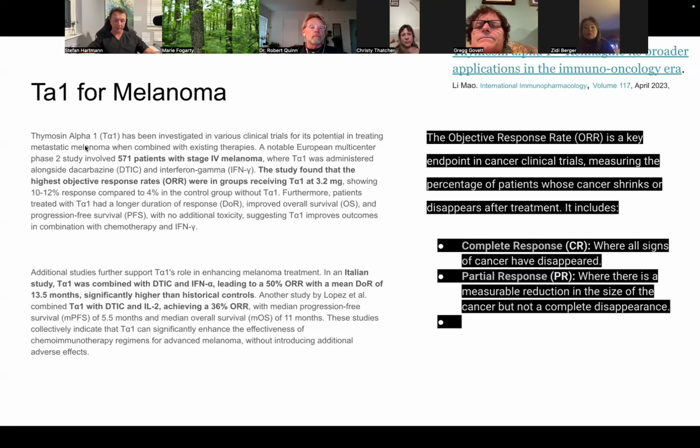So taking that into consideration, a European multi-center study, 571 patients with stage 4 melanoma, where thymosin alpha 1 was administered along with a chemotherapy drug. The study found that the highest objective response rate was in groups receiving thymosin alpha 1 at 3.2 milligrams. In an additional study in Italy, thymosin alpha 1 combined with the chemotherapies led to a 50% objective response rate and a duration of response of 13.5 months, so that's significantly higher than historical controls. So these people did better and they survived longer when you use thymosin alpha 1 with chemotherapies.